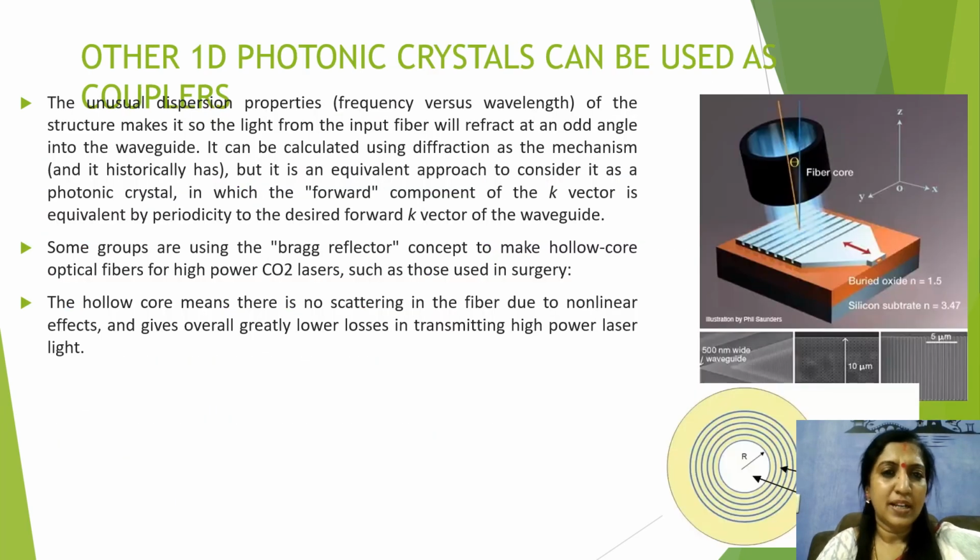So this is the other 1D photonic crystal, which is used as an optical coupler. Some groups are using it as a Bragg reflector. This is the slide showing how it could be used in optical coupling.